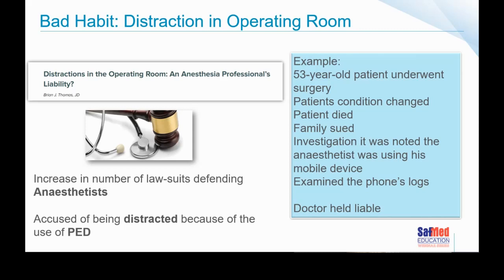This article spoke about distractions in the operating room associated with anaesthetists, and there's an increase in the number of lawsuits that are being defended for anaesthetists because of the doctor potentially being distracted by the use of his personal electronic device.